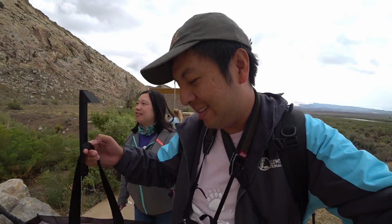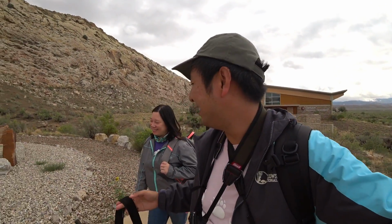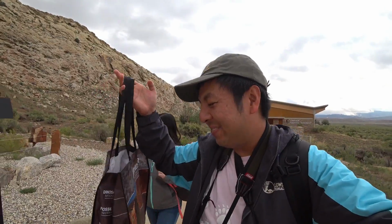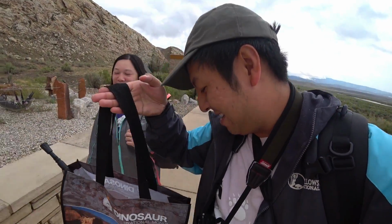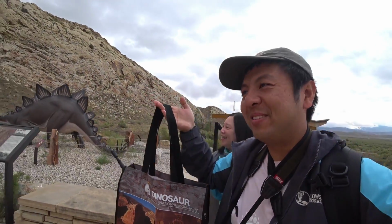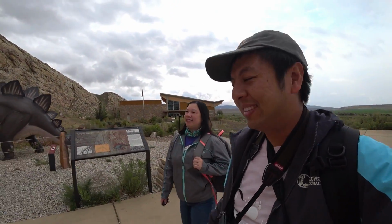Okay, we're done with Dinosaur National Monument, Stina. And Jason now has the power to transform into the dinosaur Power Ranger. So we got a lot of souvenirs, t-shirts, hats, hiking stick. We bought so much that we got a free bag. We spent over $100. Here you go. Free bags. Yeah, so it's awesome.